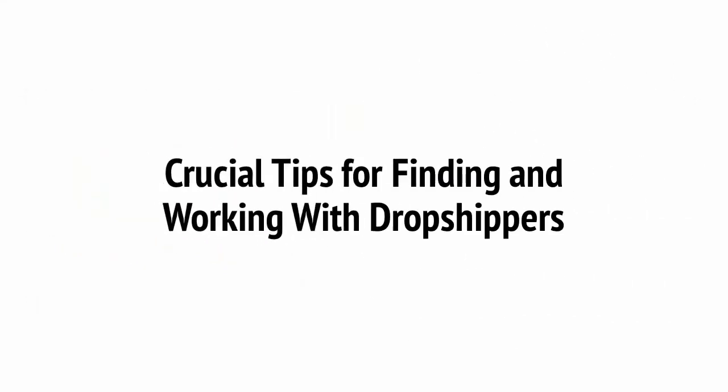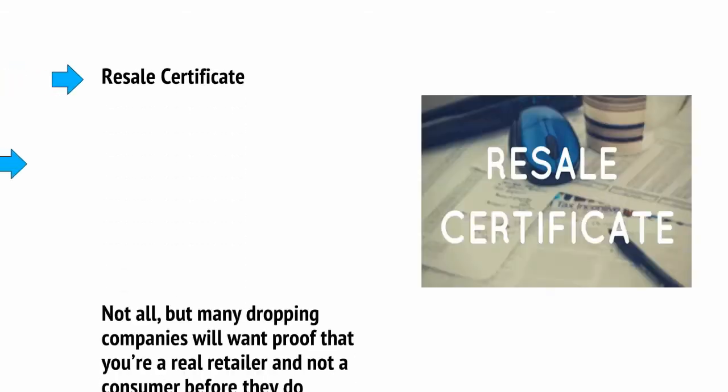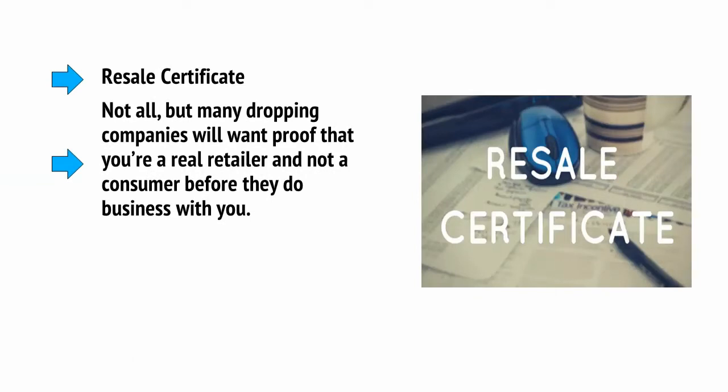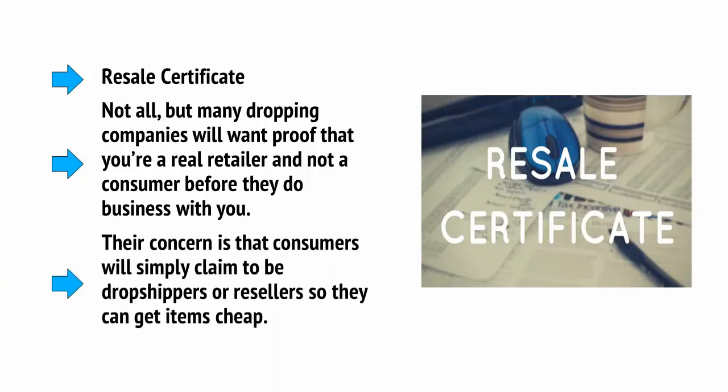When you're dealing with dropshippers, it's crucial that you do your homework and look and act like a professional. Now, here are some tips to help you do just that. First of all, you'll need a resale certificate. Not all, but many dropshipping companies will want proof that you're a real retailer and not a consumer before they do business with you. Their concern is that consumers will simply claim to be dropshippers or resellers so that they can get items on the cheap.